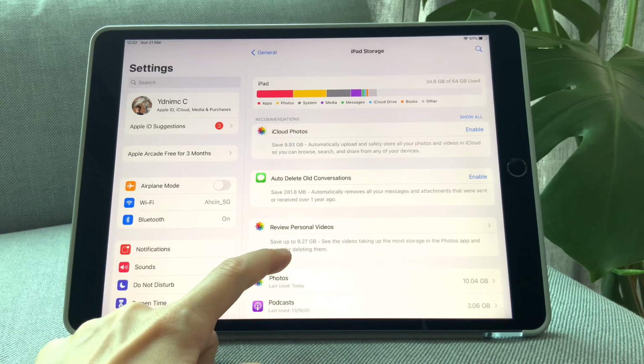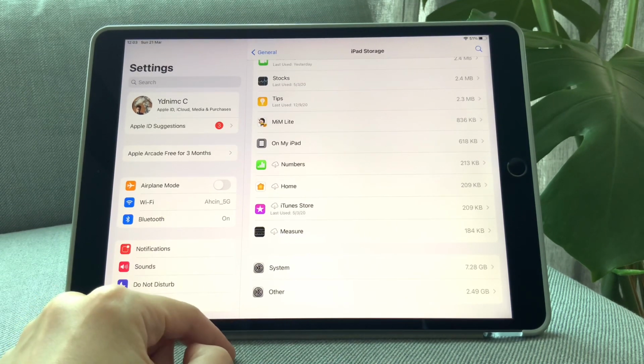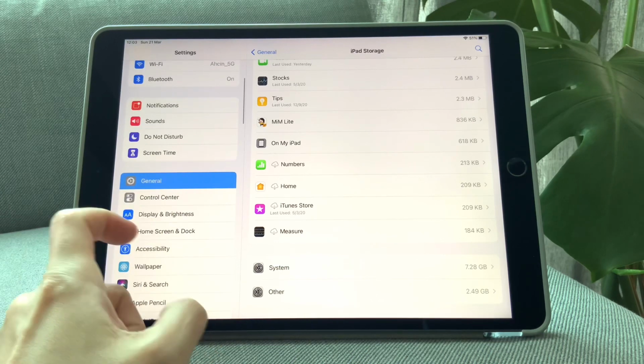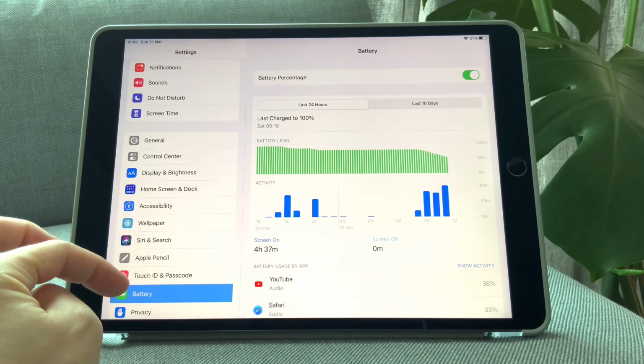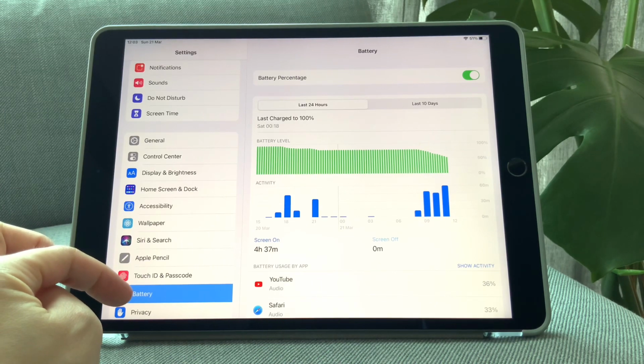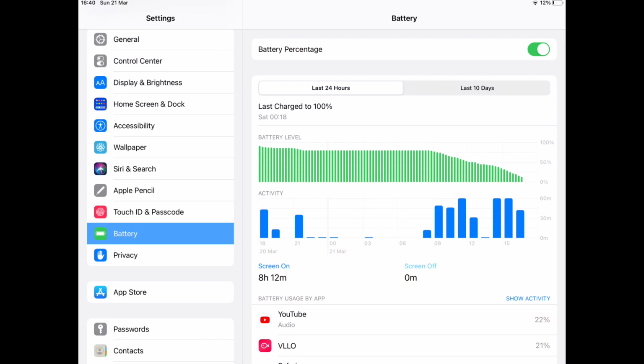As for the battery life, my iPad Air 3 still lasts for a reasonable amount of time. If I use it to watch YouTube or browse the net, it can last me a day or so. Today, I got a pretty long screen time, and with 50% battery, it lasted me around 4 hours more, where my screen was on all the time as I was editing this video.